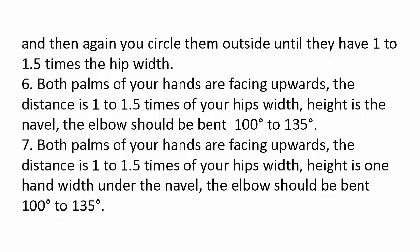Position 6. Both palms of your hands are facing upwards. The distance is 1 to 1.5 times of your hips width. Height is the navel. The elbow should be bent 100 degrees to 135 degrees.